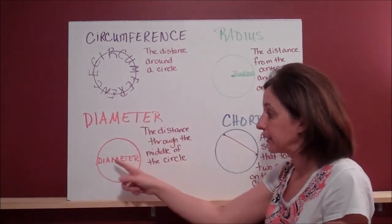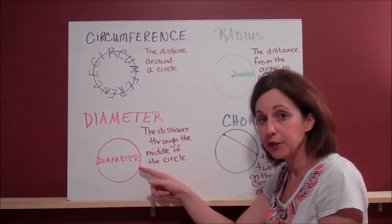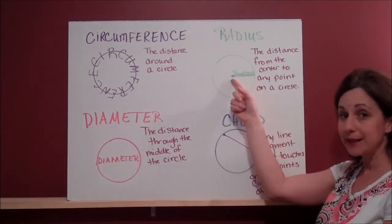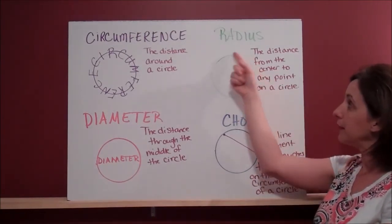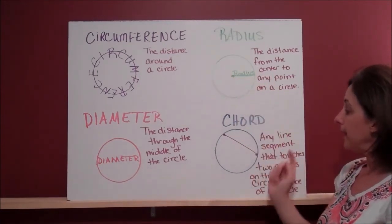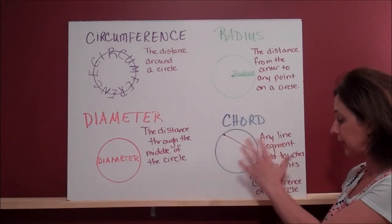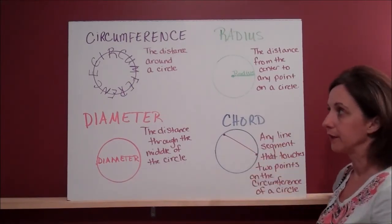The diameter is the distance through the middle of the circle. The radius starts at the center and goes to any point on the circle. And then a chord is a line segment that touches 2 points anywhere on the circumference of the circle.